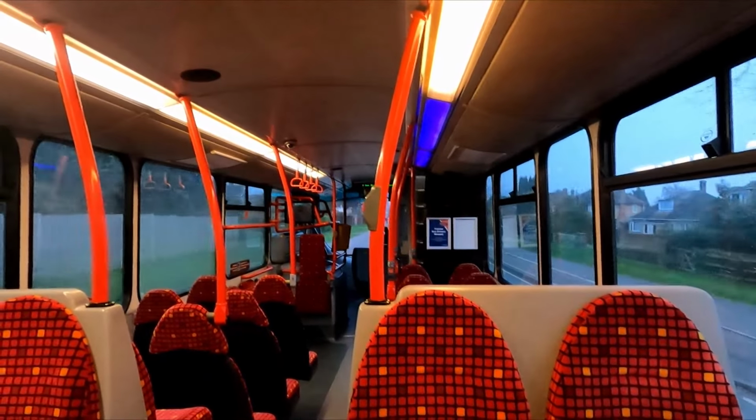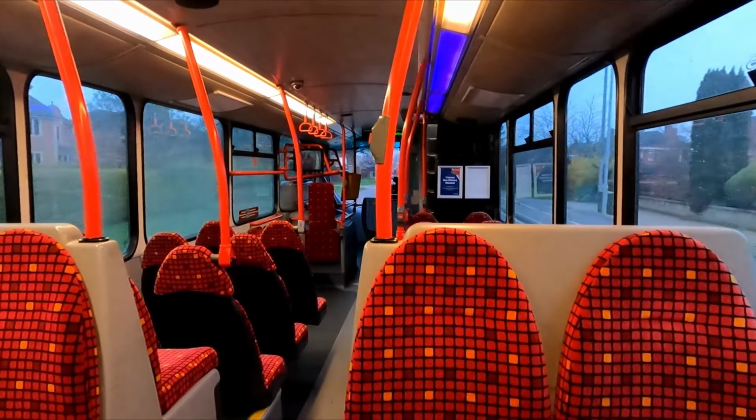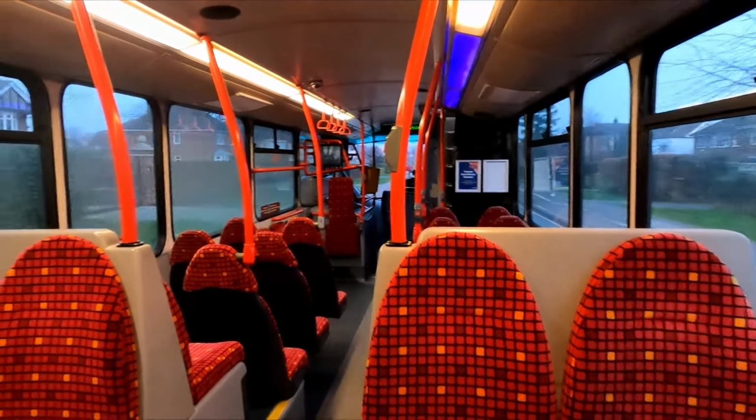Centre bus now, Gemini 2. Look at the seats, they look really nice.